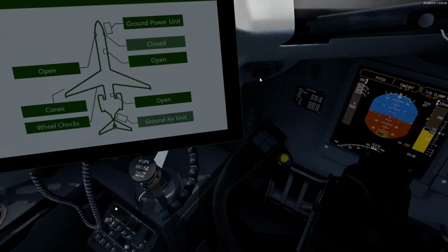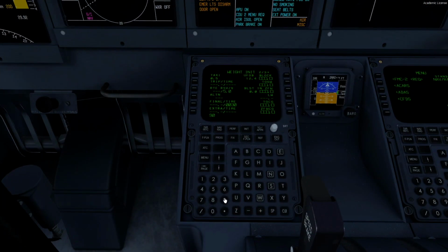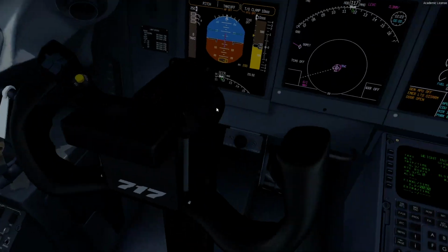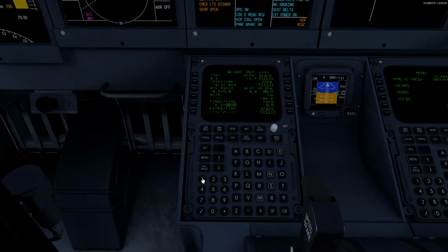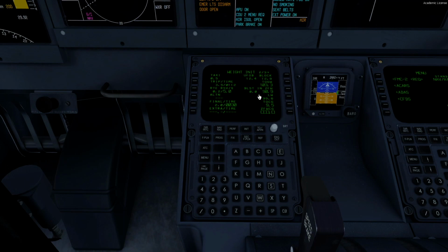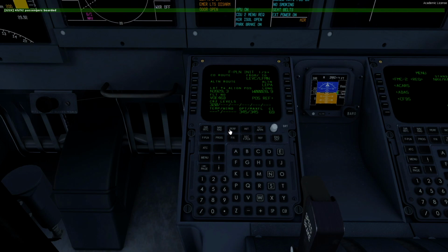Okay, let's get all the fuel loaded. Come to the tablet, go to the status page. Zero fuel weight is 90.9. Center of gravity is 9.5. You put that there, yeah. And gross weight is 103.3, which I believe we put there. There we are. So that's what I feel. I'm not sure what you do on the zero fuel weight center of gravity. I'm not too sure on that part, but we can leave that. I'm pretty sure that's that done.